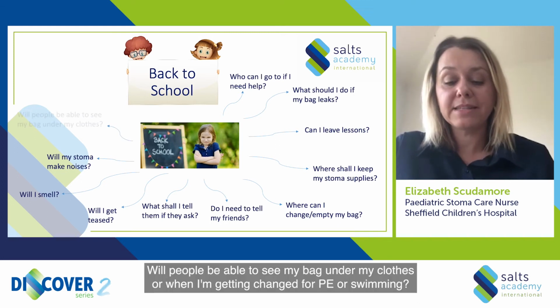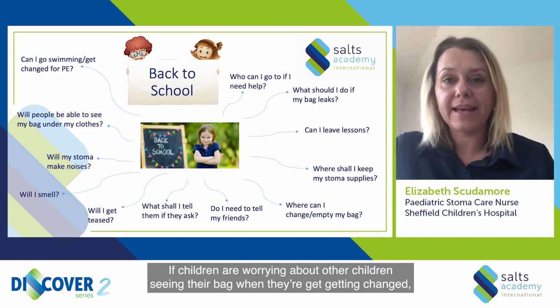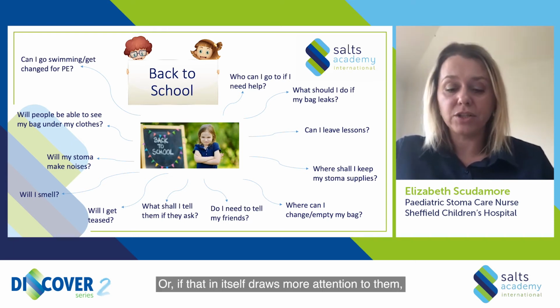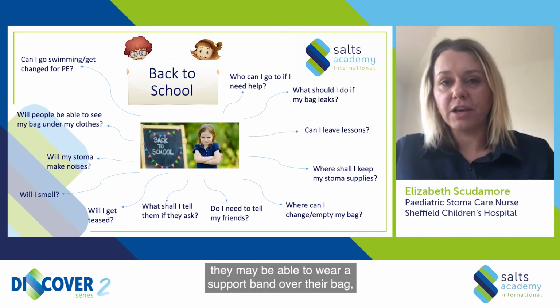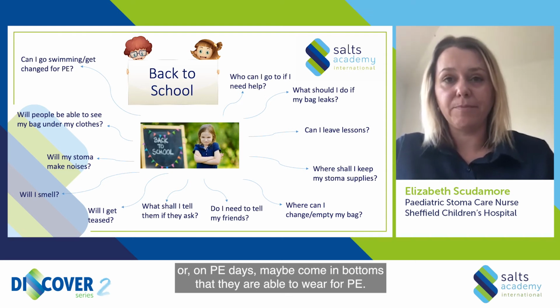Will people be able to see my bag under my clothes or when I'm getting changed for PE or swimming? If children are worrying about other children seeing their bag when they're getting changed, it might be that an alternative place is arranged for them to get changed, or if that in itself draws more attention to them, they may be able to wear a support band over their bag, or on PE days maybe come in bottoms that they're able to wear for PE.